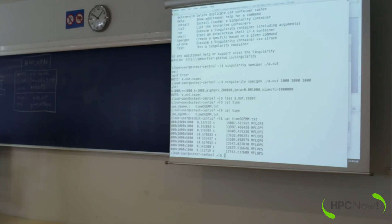Well, I can just use this now, and out of curiosity, I haven't looked at it, okay, there's about, well, this is the latest one, 17 gigaflops or something. It's quite a small dgem, so it's not super good. But I just did it short because of time.